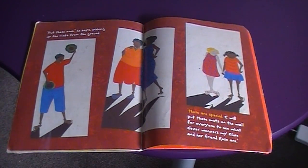"But these ones," he says, picking up the mats from the ground, "these are special. I will put these mats on the wall for everyone to see what clever weavers my Olive and her friend Rose are."